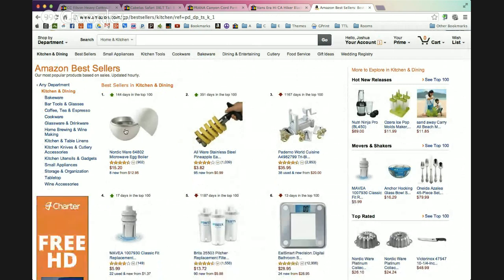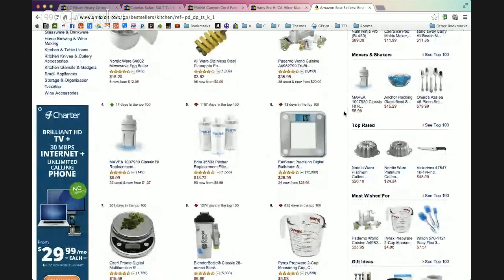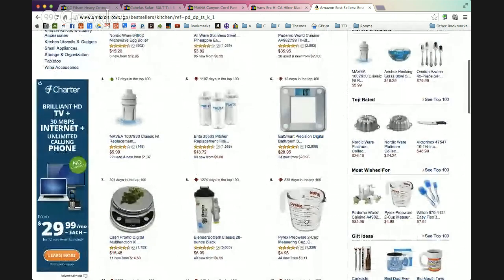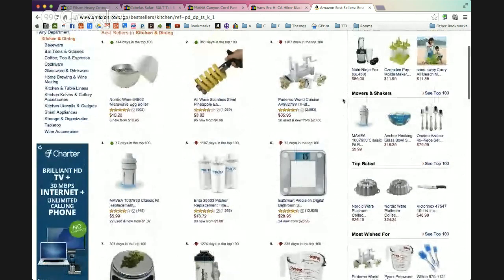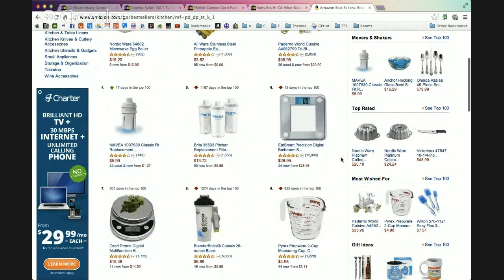So this is some kind of Nordic Ware microwave egg boiler, pineapple, basically it's like a pineapple top. This is a pasta machine, a World Cuisine pasta machine. So you can kind of get an idea of what you might want to keep your eye out for at a thrift store. Granted, you're probably not going to find these exact items with these specific brands and models, but I see a ton of glass measuring cups, and I see a ton of Brita filters. So, just knowing that those things are in the top 100, I mean, this is ranked number 5. This is ranked number 9. Like, that's going to sell quick.